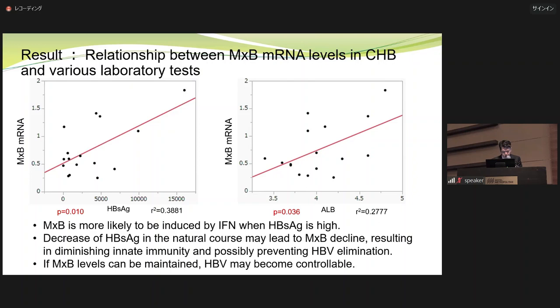Decreased HBs antigen in the natural course may lead to MHC decline, resulting in diminishing innate immunity and possibly preventing HBV elimination. It was suggested that if MHC levels can be maintained, HBV may become controllable. For albumin, the trend was similar to the variation of HBs antigen, although the difference was not significant. This was thought to be related to the decrease in HBs antigen and the progression of fibrosis with aging.